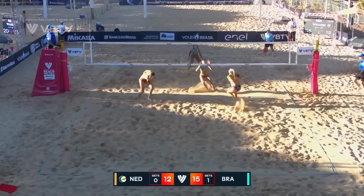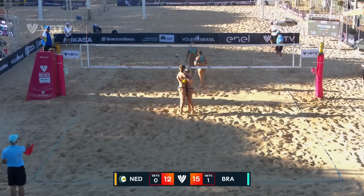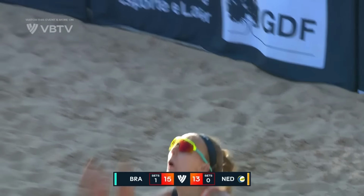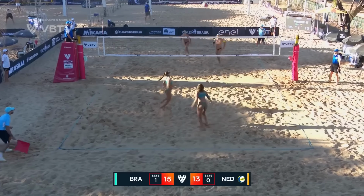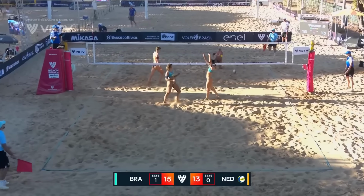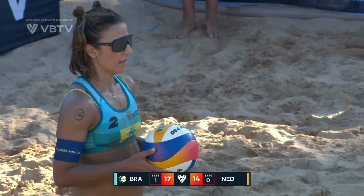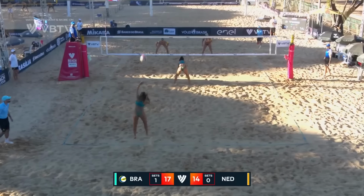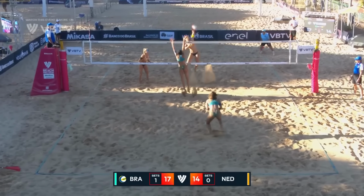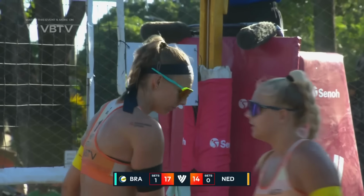Great touch. It's tight. Reiser working the hands of Carol, and that's just a perfectly timed defense for the Netherlands. Netherlands need to back it up. They've asked a question. It's tight. And Barbara again with such a beautifully crafted set. Katja on the back set, and a lovely angle, and a really clinical side out for the Netherlands.